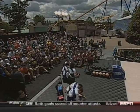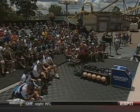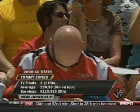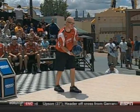Lineup and going with the same three, and we are ready. Team Brunswick 1-0 against Team Ebonite International 0-1, and leading off for Ebonite is Tommy Jones. He's thrown nothing other than Ebonite in his career, and he's proud of that. Here's Jones now working the first frame.